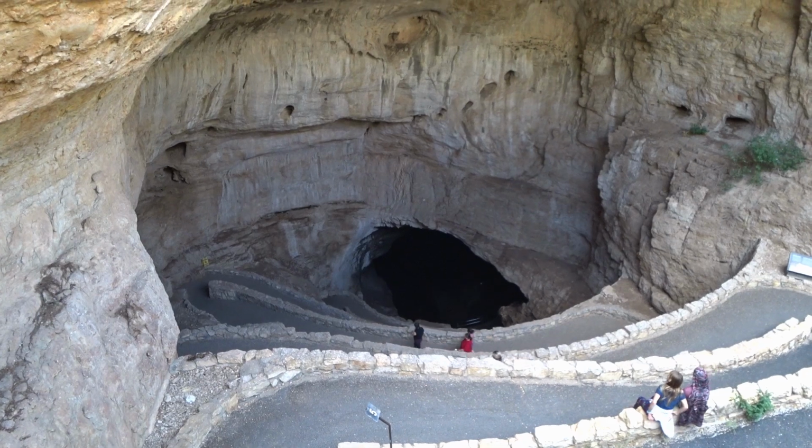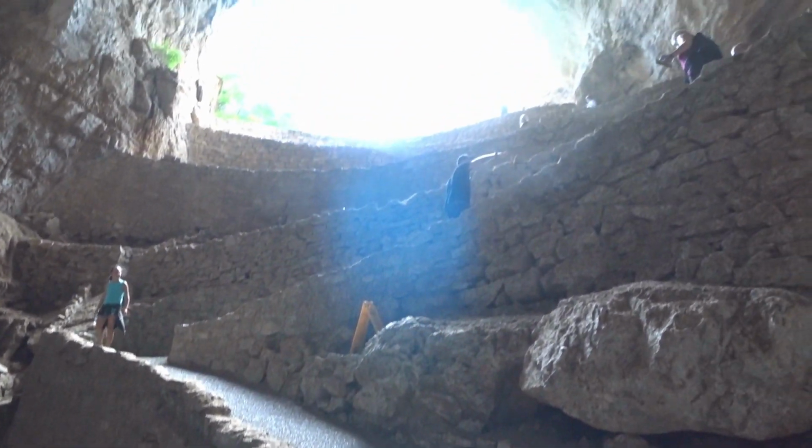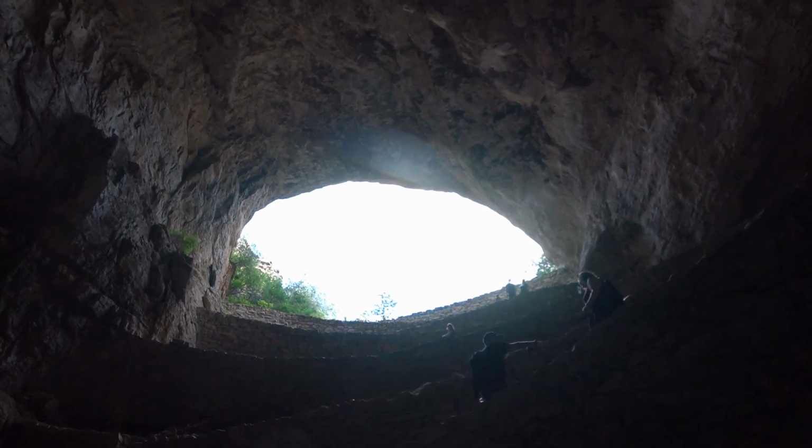That's where we're headed. Before we're able to enter the cave, we have a little orientation, and they talk to us about leaving no trace and taking care of our cave and the resources there. They also suggest that we only talk in whispers, as our voice is going to carry. So as you will hear in this video, we're going to leave it natural, no music, so you can hear the sounds that we hear as we're there in the cave, in our little whisper voices as we talk to each other about it.